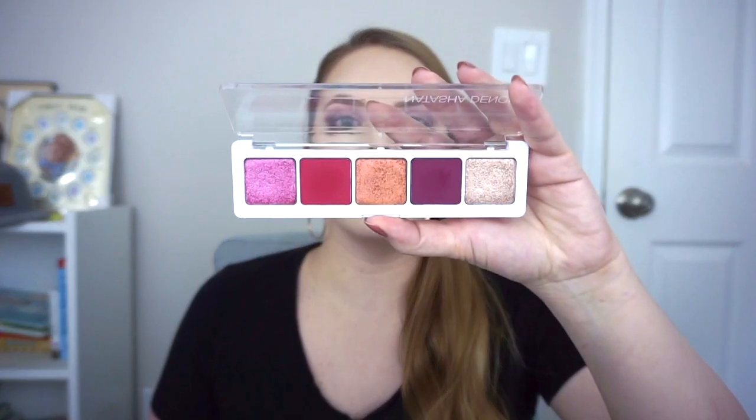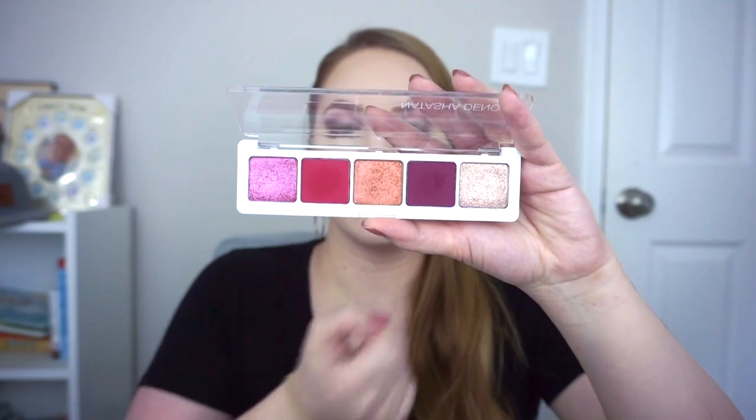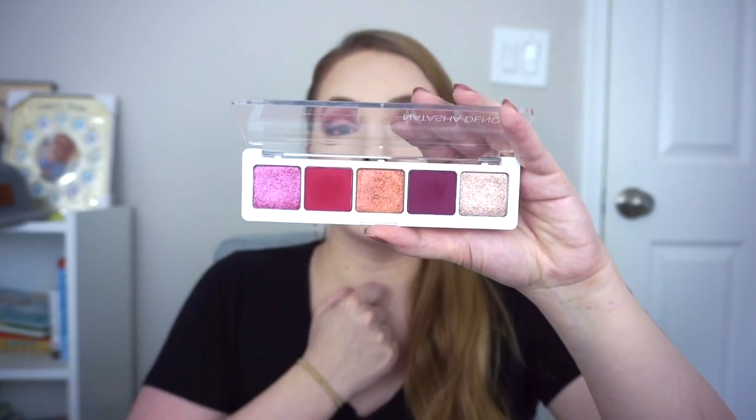And then I had gotten some things from Mercari. The first thing was the Natasha Denona Cranberry palette. So you got 3 shimmers, 2 mattes. This is definitely my favorite shade. It is called Botanic. And this is a nice palette.